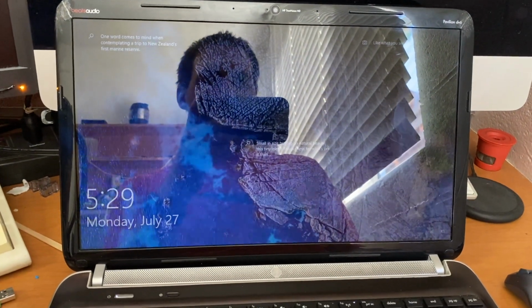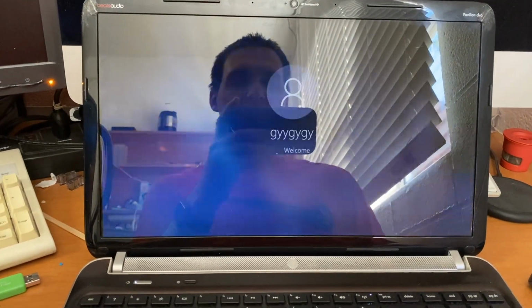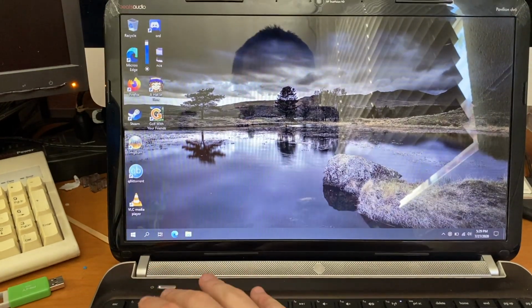It's a little bit finicky under Windows 10. I'm not really thrilled with this fingerprint reader and how it's functioning. And it's also very slow, but there you can see it loaded eventually. So here we are. Let me get the brightness up here a bit because it's quite dim.